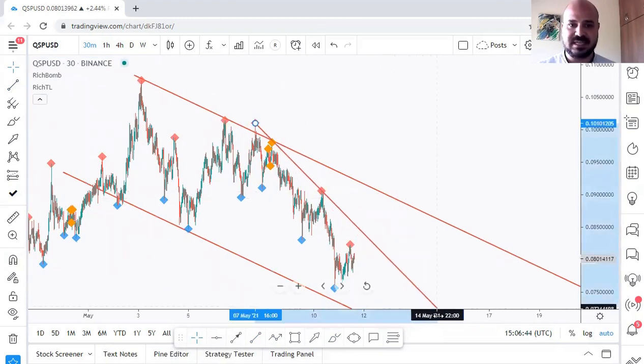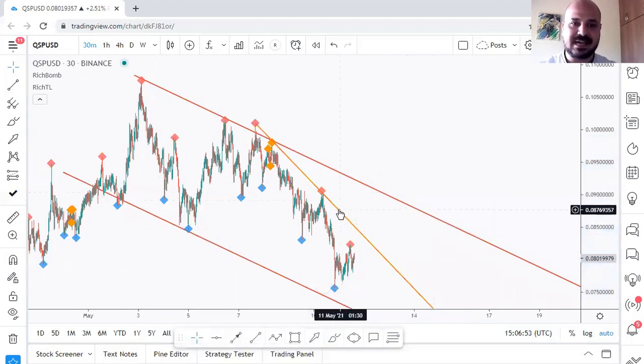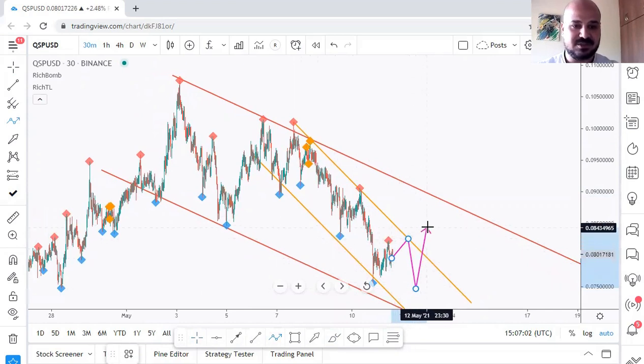So 1, 2, 3, it's already valid, but anyway, the price is now far away from it. So we need anyway a new swing to form around it. Let me make this one in orange, since we already have the upper one, which is in red, and this is the channel. So for now, while waiting for price to form a new swing around it, and then we'll buy on break upward.